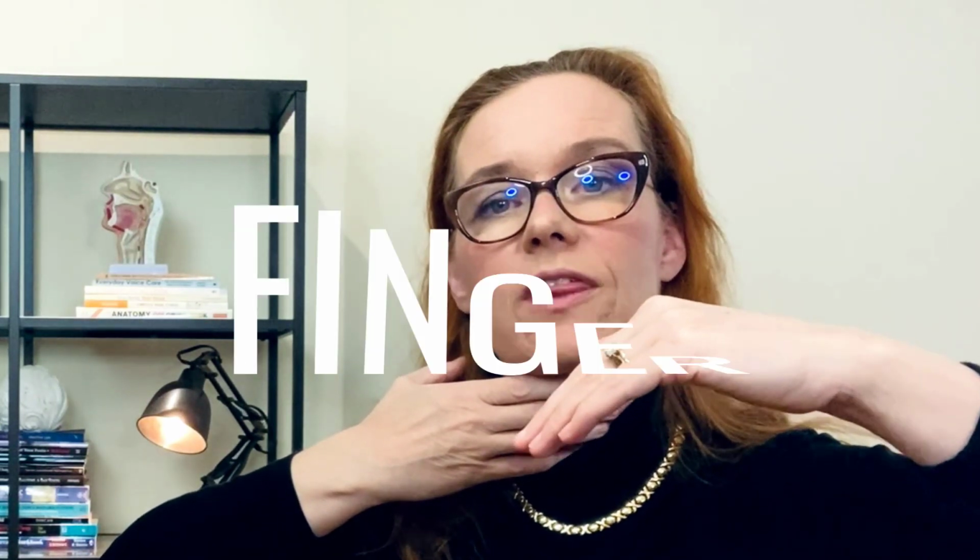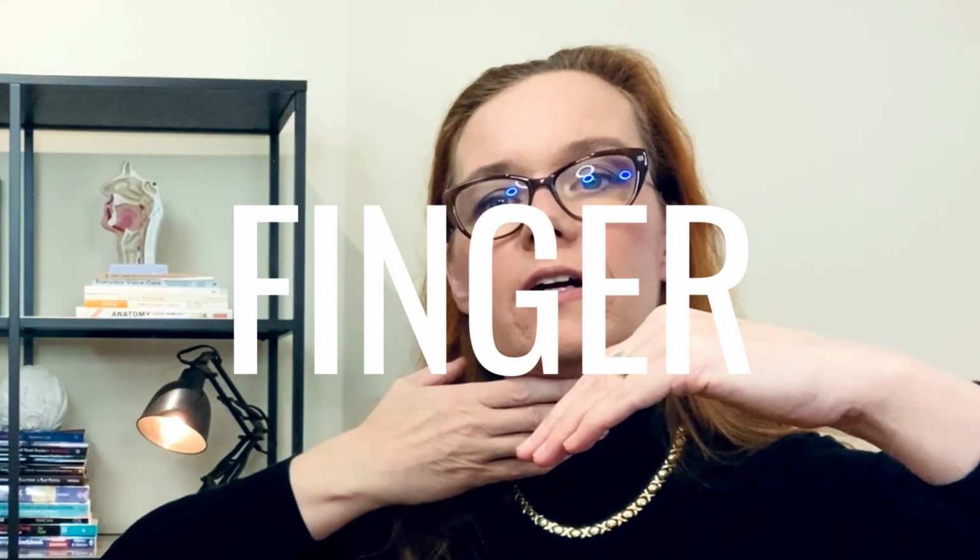So let's try that together. Put your hand on the neck so that you can feel your larynx move, and then put your tongue tip behind your lower teeth. The back of the tongue will be high in your mouth, like in the middle of the word finger. Finger, finger. So start the sound on NG lightly in your comfortable range.